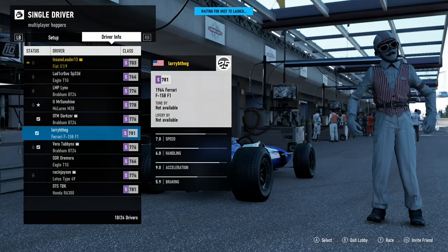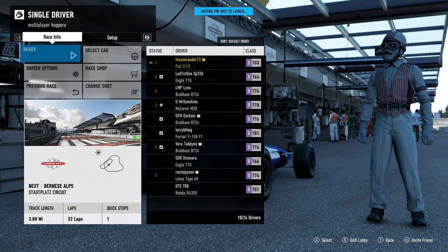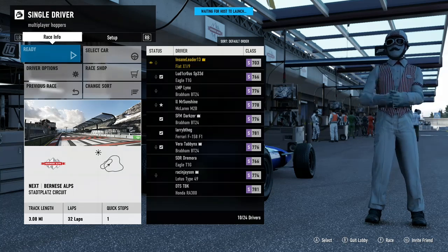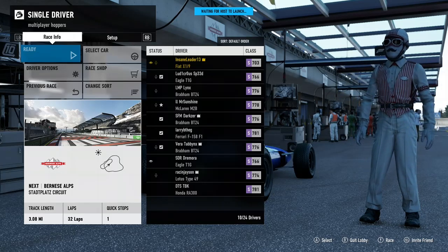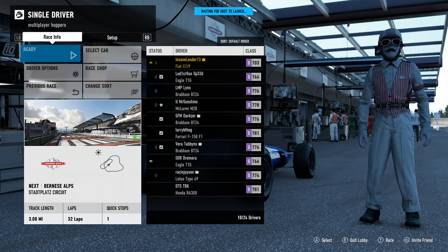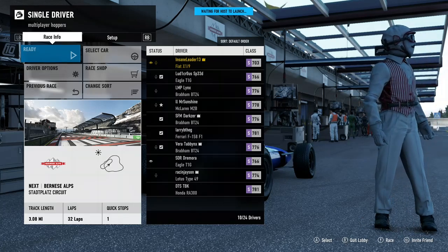Honestly, handling is going to be the biggest thing, and we're coming here to the Bernese Alps at the Stadtplatz circuit. In any car that has a little bit more grip and a little bit more downforce, you can take a lot of these corners pretty close to flat. There's really only about 3 or 4 heavy braking zones. With these cars, that's not really the case. You ran a little bit earlier in a practice lobby with Ludicrous Speed in the Eagle. In your opinion, what are your thoughts as to what we can see going down in today's event?